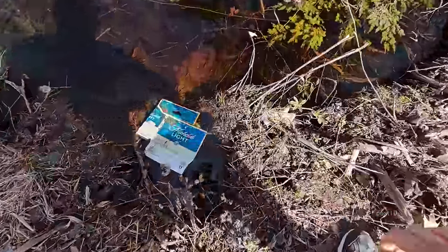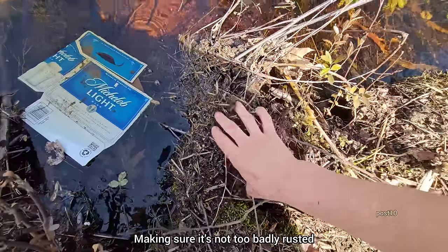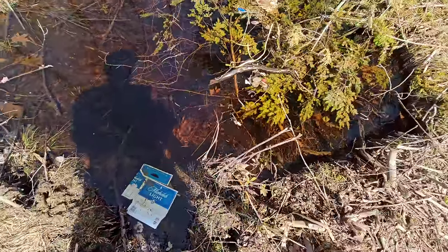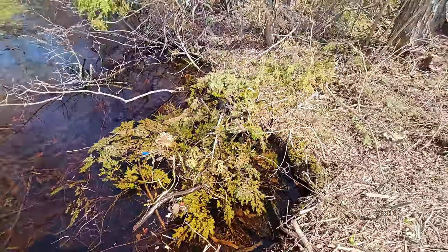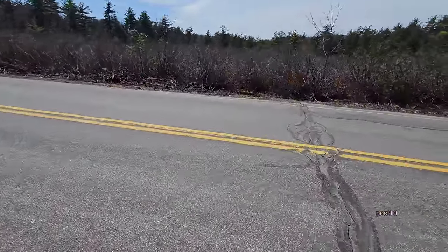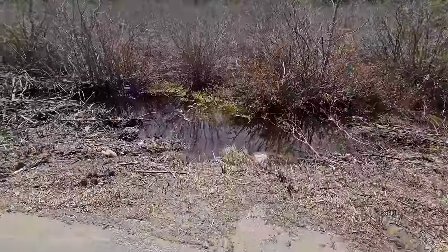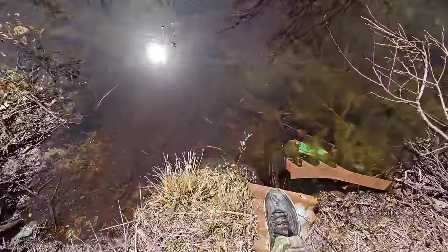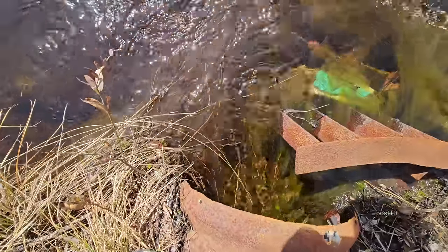Here it is, very small pipe. And there is definitely current coming out of that thing. And there are a bunch of branches all over the ground from them recently doing trimming, probably last fall. And here's the intake of the pipe. Don't really see much slime here. And this one is working perfectly. Just a little bit of slop right there.